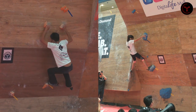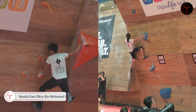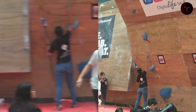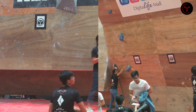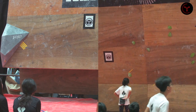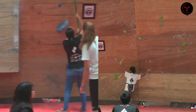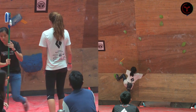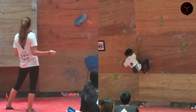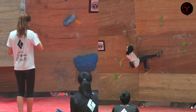So right now we are looking at Naufa. He caught the jump, but missing it. And he has no more time to reattempt, but that was good. That was a good jump. So next up, our third U17 male climber is... sorry, we are on our fourth climber, Dylan from UWC, and our fourth female climber, Tanika, also from UWC.